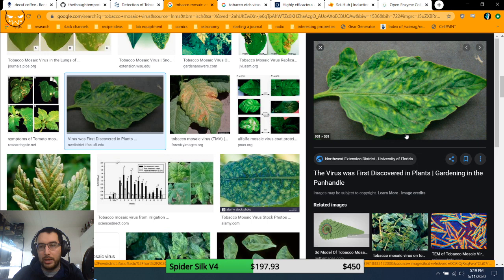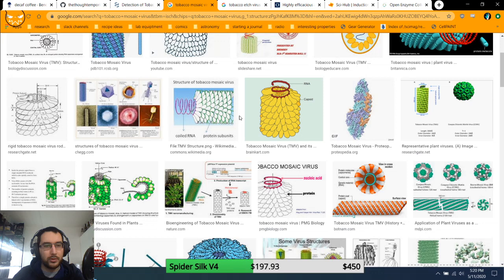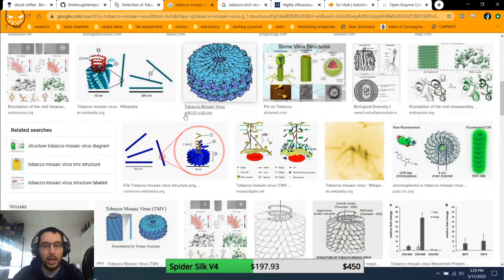Plant viruses look very, very different for the most part from animal viruses, but what's also weird is they can theoretically jump into animals, technically, which is weird and awful. Most plant viruses tend to be rod-shaped. They're either very, very long and flexible, or they're short and stubby.